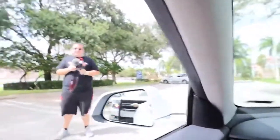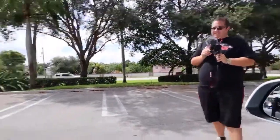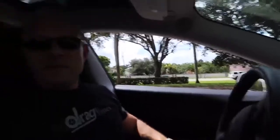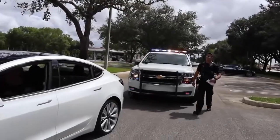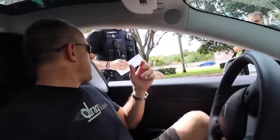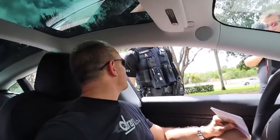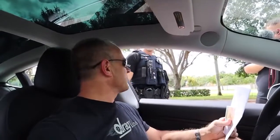Robbie, what do you think? Hopefully we get out of this without a ticket. All right, he's coming back. All right. Everything checks out. All right, apologize. Since technically, no one really ran the stop sign except for the car. Car ran the stop sign, so yeah, no ticket? Nope. Perfect. Thank you very much. Have a good day. Not a problem. Thanks. All right, no ticket.